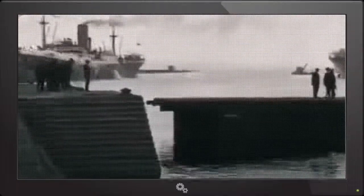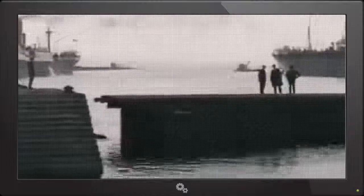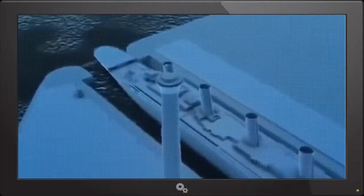On the 3rd of February 1912, tugboats began the delicate process of maneuvering the Titanic safely into the Thompson dry dock. When she was inside, the gates were closed and engines from the nearby pump house began to drain the water out.